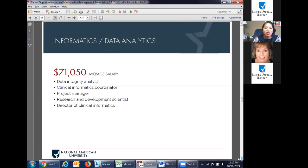Project management. We have project management embedded in our curriculum to be able to understand in health information management what that entails, and you can literally become a project manager based on the skills that you've learned in health information management. Research and development scientists, that's one of my favorites in terms of being able to crunch the data, trend the data, research, gather the data, and director of clinical informatics. All of these positions fall under informatics and data analytics.